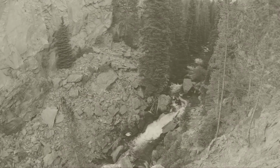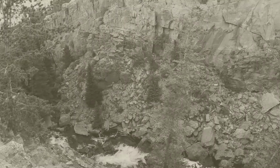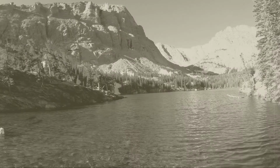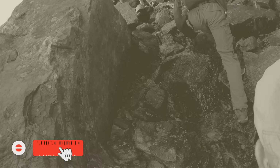On this episode of Sloan's Wilderness Expeditions, we elevate our hiking experience in the Rocky Mountains to see gorges, glacial lakes, mountain views, and even a rock scramble up a waterfall.